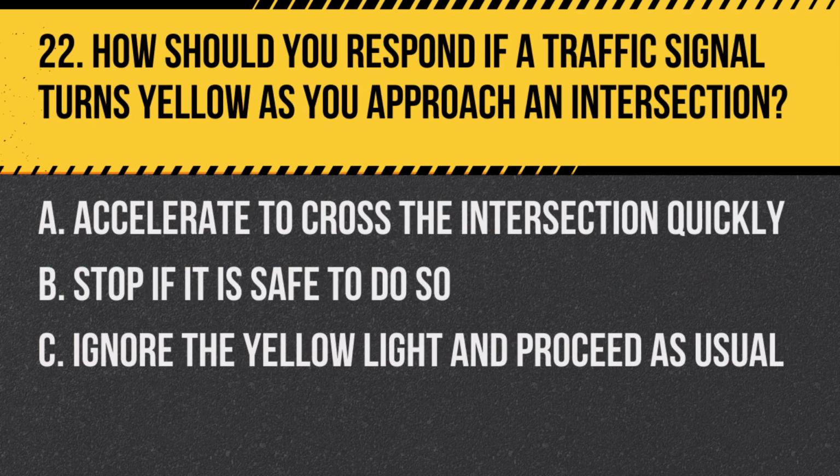Question 22. How should you respond if a traffic signal turns yellow as you approach an intersection? A. Accelerate to cross the intersection quickly. B. Stop if it is safe to do so. C. Ignore the yellow light and proceed as usual. Answer: B. Stop if it is safe to do so. A yellow light means to prepare to stop unless you are too close to safely do so.